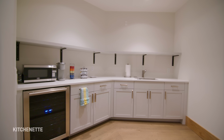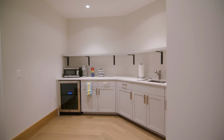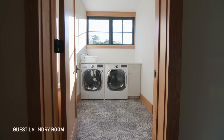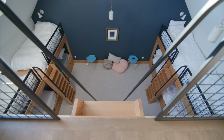The loft includes a kitchenette designed for convenience with open shelving, generous counter space, a refrigerator, sink, and microwave. Nearby, a dedicated laundry room adds everyday function for this level. From here, the loft extends toward one of the home's most distinctive spaces.